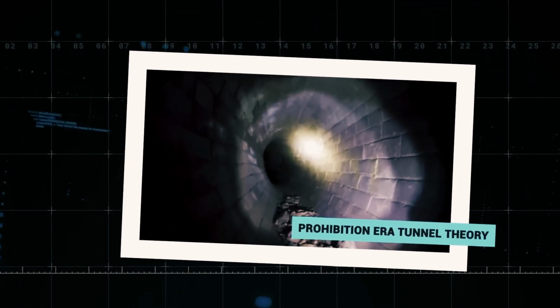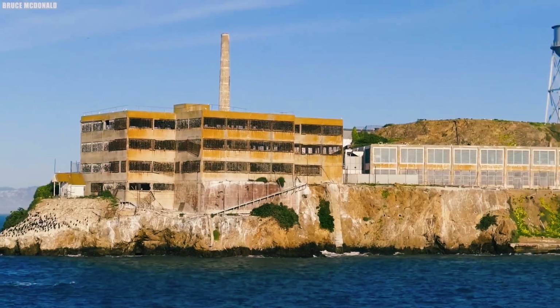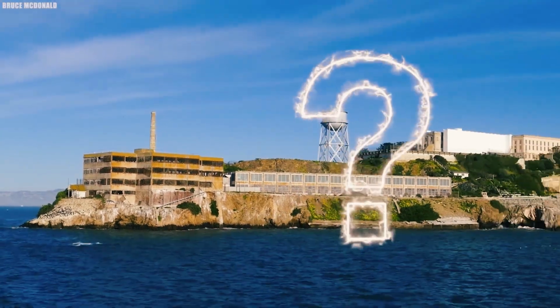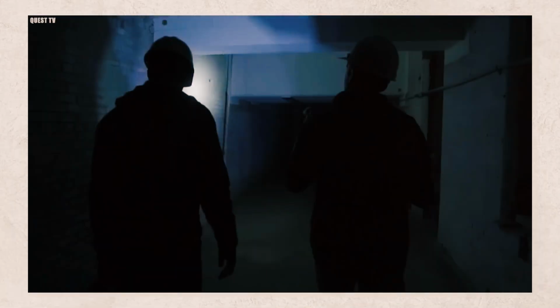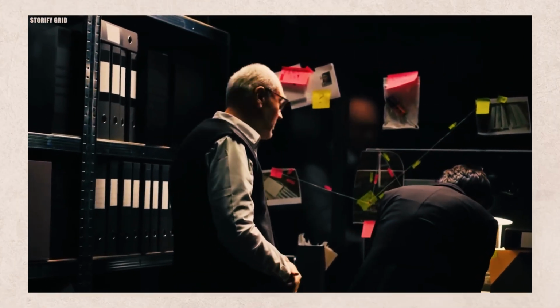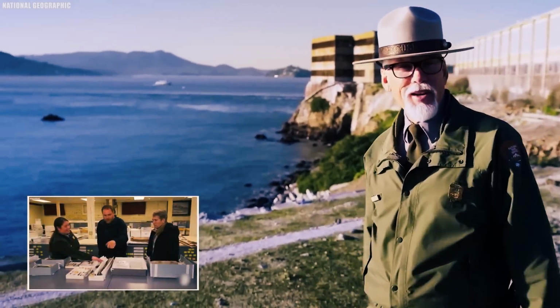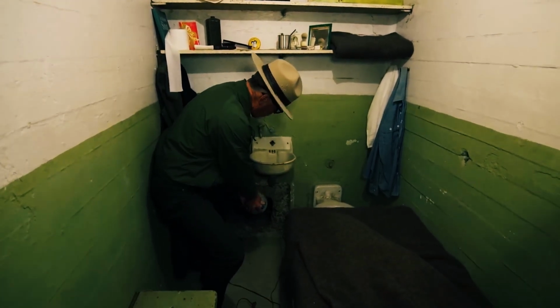Prohibition-era tunnel theory. The cold stone walls of Alcatraz have always held secrets. But this one raised more questions than answers. Some believe the tunnels hidden beneath the prison for decades were part of something much bigger than just escape plans. As word spread, a new theory began to take shape, not just from historians or researchers, but from those who have always believed Alcatraz held more than it let on.